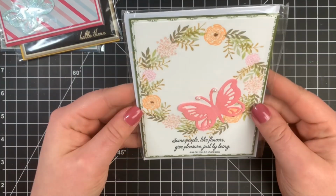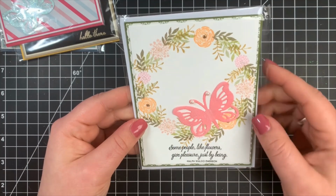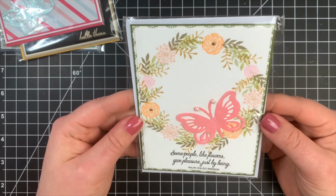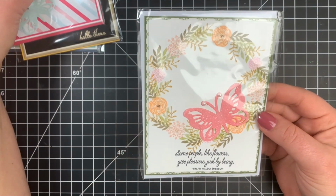And here's another pretty one where she created a wreath with stamped images and added one of those sparkly butterflies, again with those little pearls. So pretty. Thank you so much, Angela.